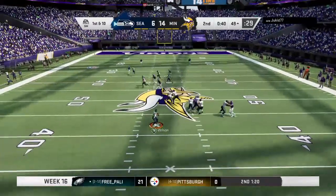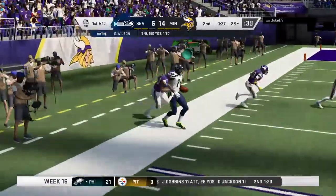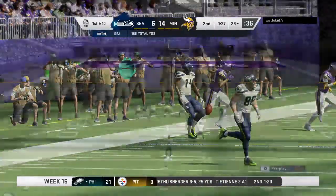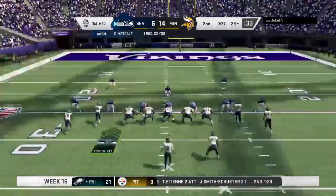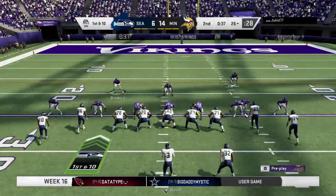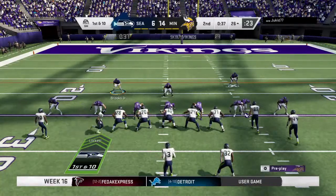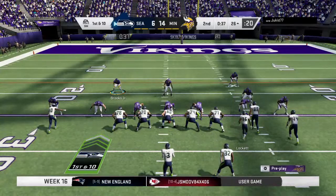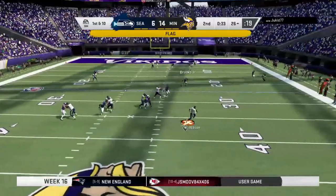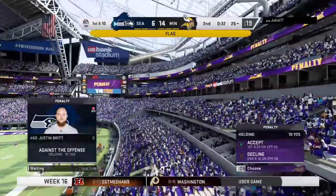On 1st down, Wilson. That's complete to DK Metcalf. That he is out of bounds, but not before he's inside the 30. A well-executed 22-yard gain. Throwing is Wilson. Flushed out right. Incomplete, but a penalty flag is down in the backfield.